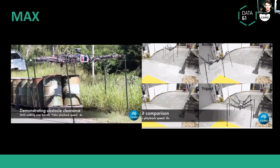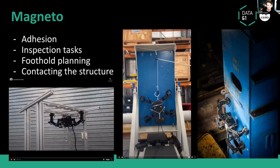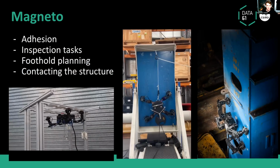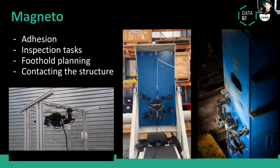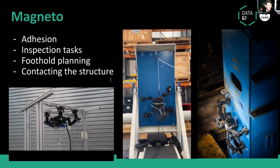So to continue along, we had many variants of different robots, and adhesion for inspection tasks came up as a very popular pull from industry. So we really started to take this seriously, and we really do think this is a very good part of the market to hit, although it's still a very unsolved problem. Adhesion seems to have its problems.